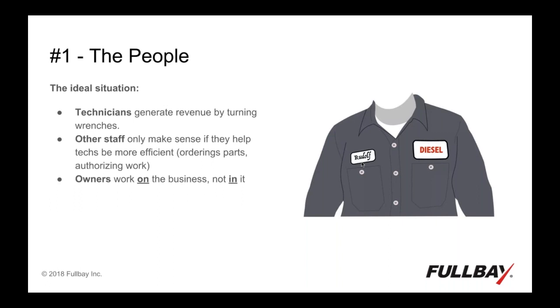Yeah. Another pretty powerful concept is service writer, service manager, parts manager, they're able to run interference for the techs and prevent the techs from being interrupted as much, which is a really important thing. If you've ever played basketball, and you get into what's called the zone, where you're just in a flow, you become super productive. You're making a lot more shots. If you get yanked out of that zone, it's really hard to get back in.